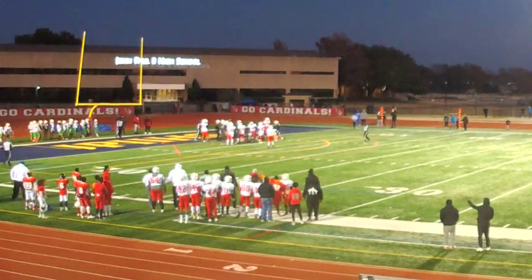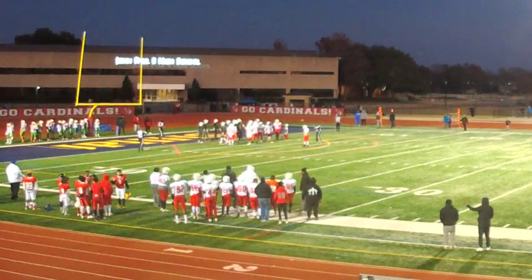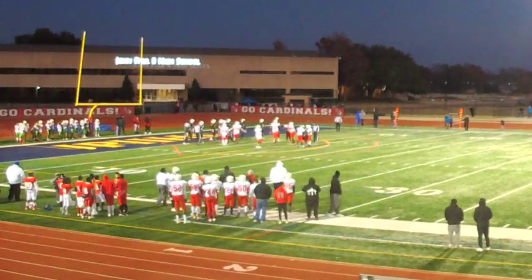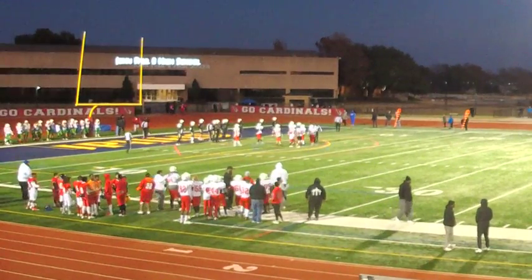Does he have the 1st down? That's the question. I don't think so. It's 4th down. Or 4th. No. It's 1st down. 1st and goal. 1st and goal. I'm sorry. 1st and goal, North Texas, from about the 2-yard line.